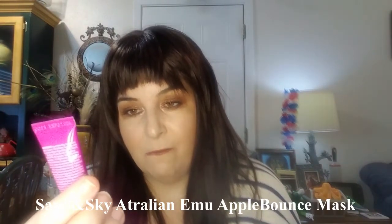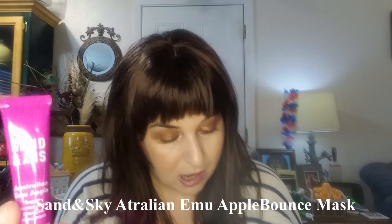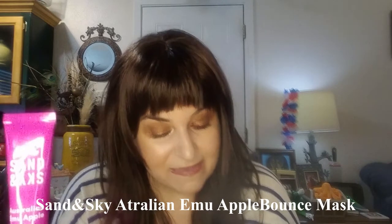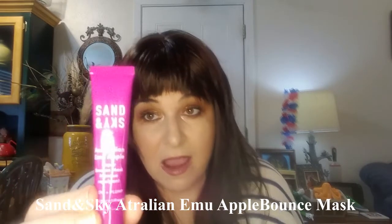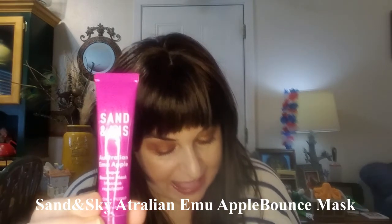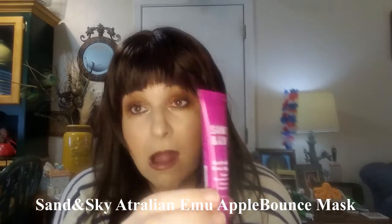And here's what I got. Let's start off with what I picked. It is the Sand and Sky Australian Emu Apple Super Bounce Mask, Glow and Plump. Full size is $61.90. This antioxidant-rich mask brightens and protects skin from dullness and pollution. Spread a thick layer onto clean skin and leave on for 10 minutes before rinsing.